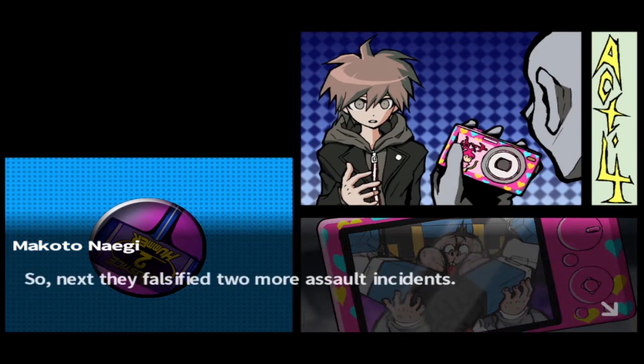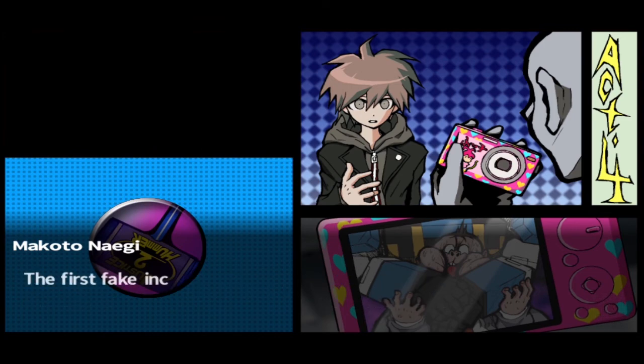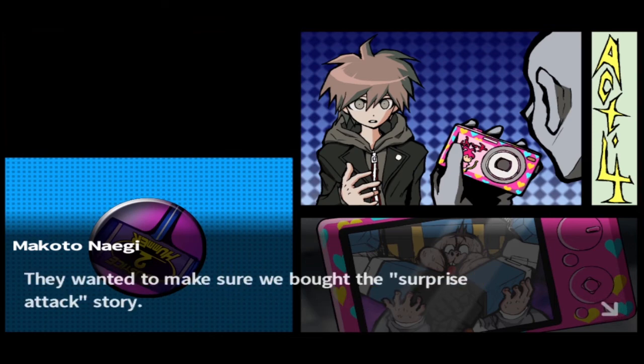So, next they falsified 2 more assault incidents. For these attacks, the killers pretended to be the victims to solidify their story. The first fake incident was the attack in the rec room. There, the killers wanted us to see Justice Hammer 1 and the Robo Justice pictures. They wanted to make sure we bought the attack story.